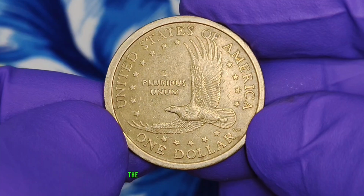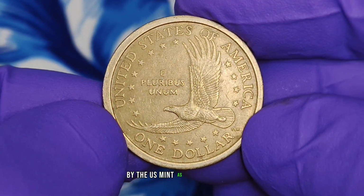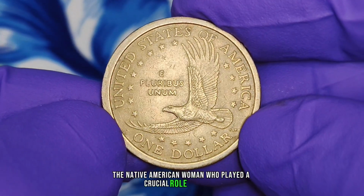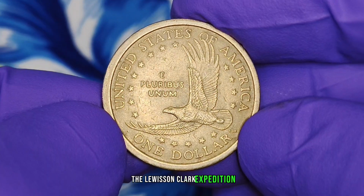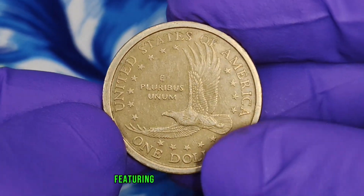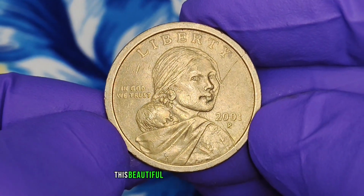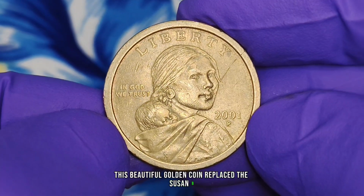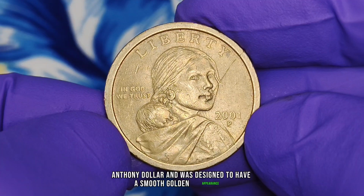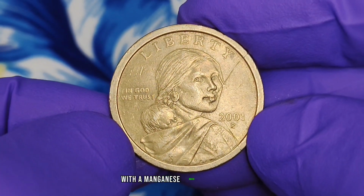The Sacagawea dollar was first introduced in the year 2000 by the U.S. Mint as a way to honor Sacagawea, the Native American woman who played a crucial role in guiding the Lewis and Clark expedition. The design was carefully chosen to reflect her historical significance, featuring her carrying her infant son Jean-Baptiste on the obverse. This beautiful golden coin replaced the Susan B. Anthony dollar and was designed to have a smooth, golden appearance, even though it was originally made from a copper core alloy with a manganese brass outer layer.